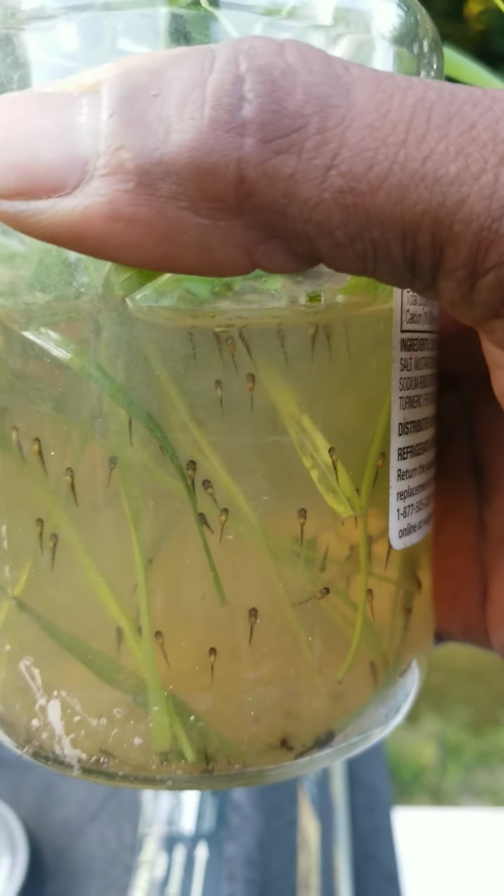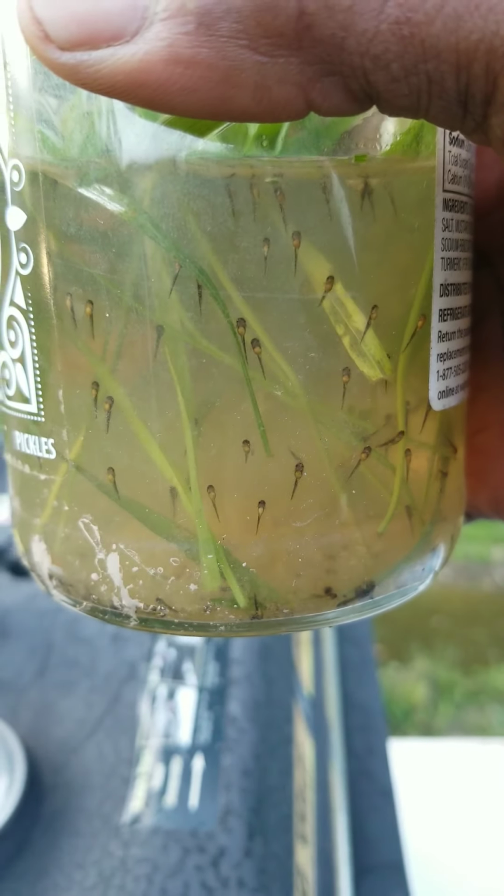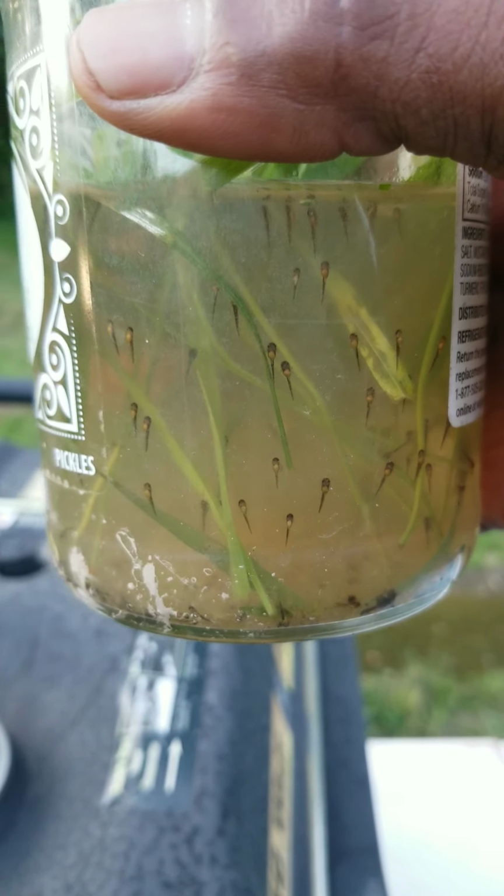But anyway, here's all my little tadpoles.